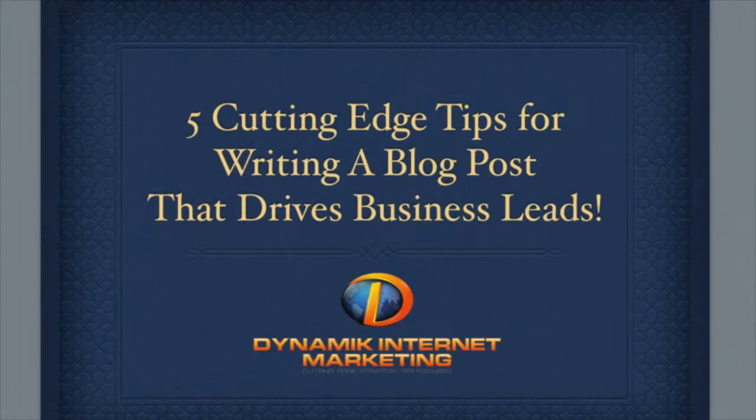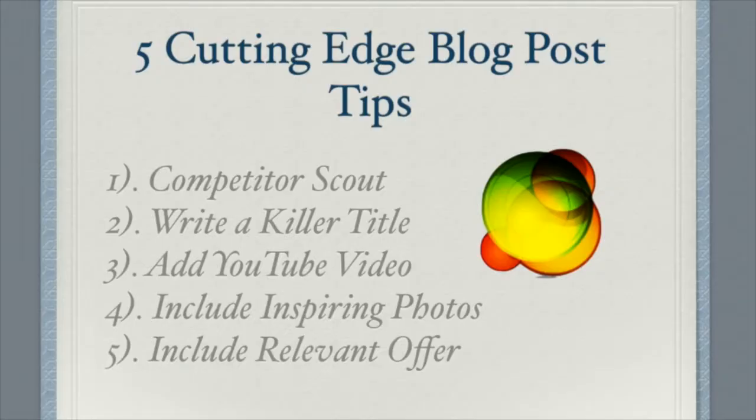Today we want to talk to you about the top 5 cutting edge tips for writing a blog post that drives new business leads. We all know blogging takes up a lot of time, resources, and energy. So if you're going to write a blog post, we want to make sure you're doing it correctly so that it actually directly benefits your business and helps you drive new leads.